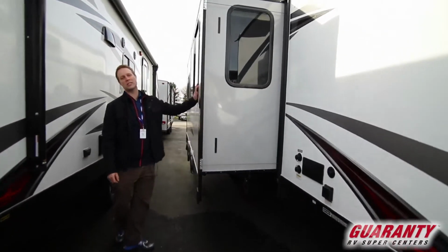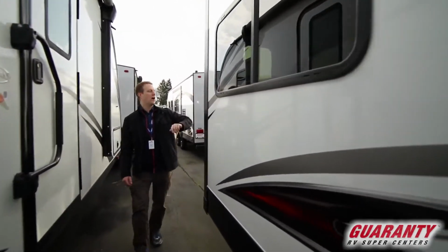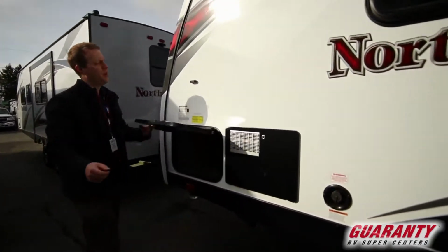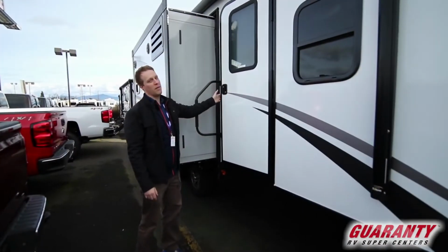Yes, that is 2 slide outs. This is your super slide out, has your dinette and your convertible sofa right inside. This is the other side of the pass-through with that slam hitch. And from here, we're going to take you inside and show you what makes this unit special. All right, let's head inside.